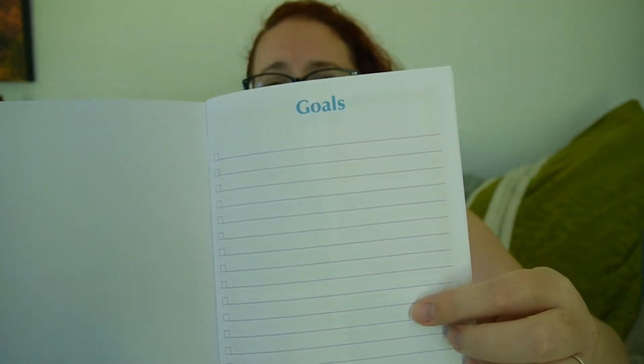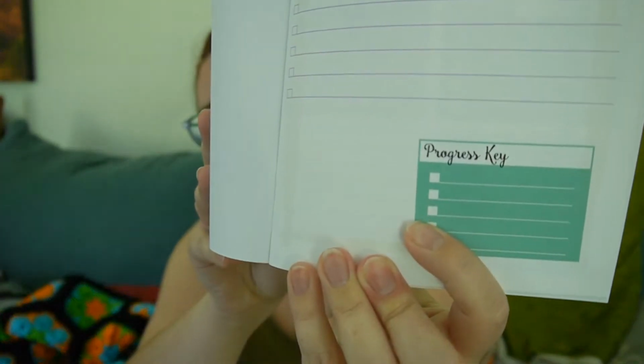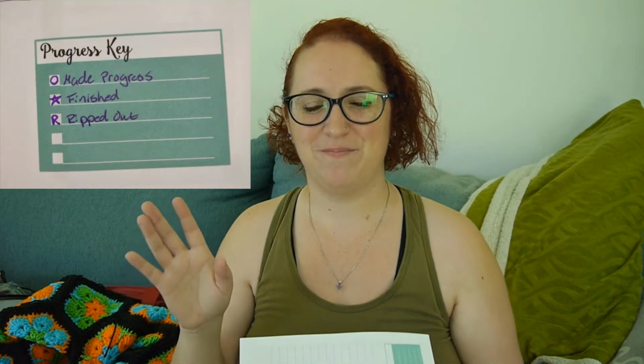So you can make goals, and then right down here is where you can make your own key. Progress key being that these little check boxes, you can use them for multiple things. When I finish a project, I put a star in the box. That way it's done. I rewarded myself with a star. If I simply made progress on it for the day, I put a circle. You don't have to use my symbols. You can use whatever symbols make you happy. If you just want to use checks and crosses, it's all about you. It's what works for you.